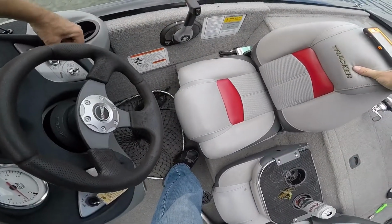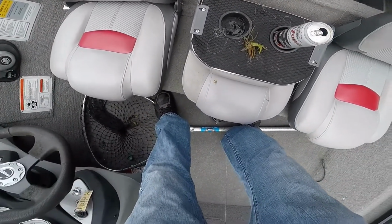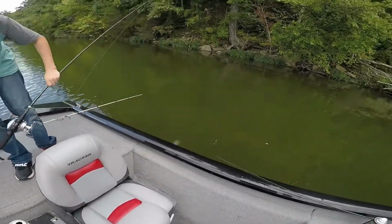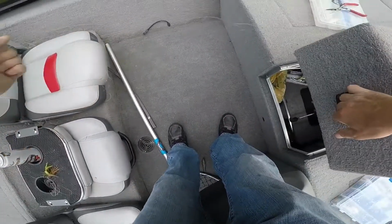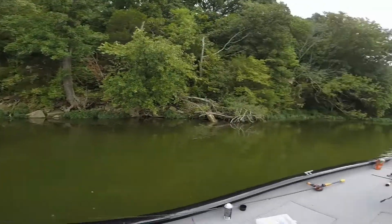I'm actually tangled up. Don't worry, guys, they're both not really ever like this. Yeah, it's a mess. It's because of that excess line. You got line right here, too. Look at this. Yeah. That's how much line I have. We'll have to get that cleaned up.